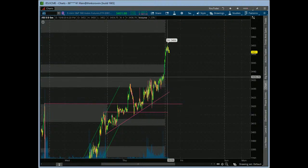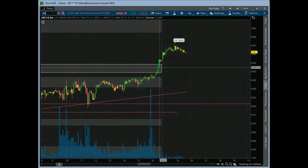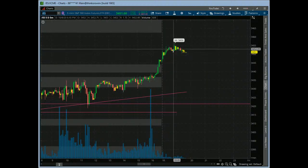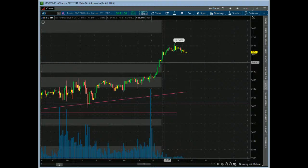We said it needs a lot of energy and volume to get above it during the day. But they wait until after hours, until there's no real bears there fighting, and they just push it over the zones here after hours and drift it up. So there's a big resistance zone above here. We're going to see how that goes going into tomorrow.